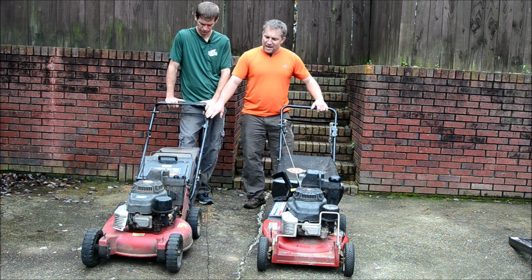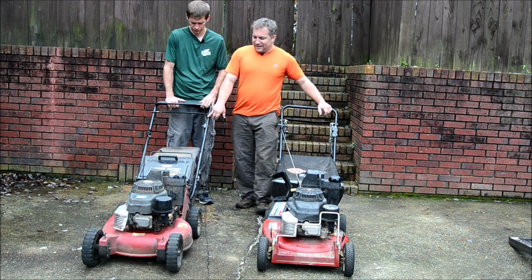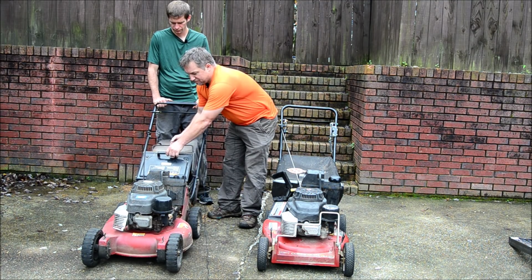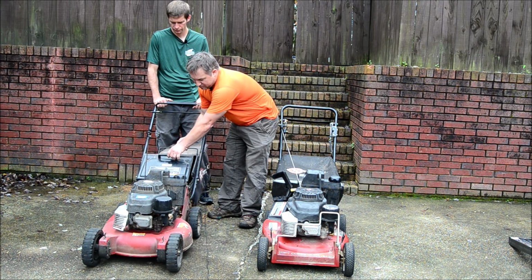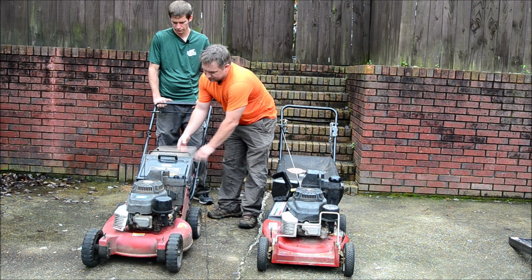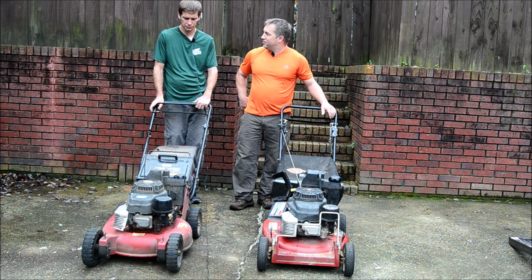This lawnmower is a lot lighter, and it's a lot easier to push and maneuver. It would be something easy for a young teenager to use, as well as the bagging system on them and the mulching kits. This mulching kit chute here, door, comes off quite a bit. It's not built very well. I hear there's a replacement for that that's much better quality.